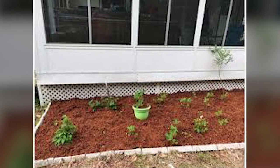Well, and we can see this is right up against that wood lattice. How far back do you need to pull it to create a good space? So we recommend pulling it back 5 feet, and then in that 5 feet area using a non-combustible mulch or even just bare soil all the way around. Great. Good. All right, let's see what else we have.